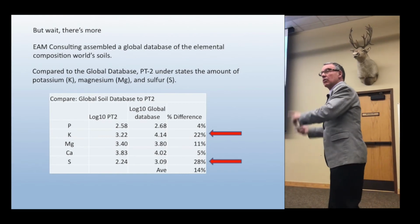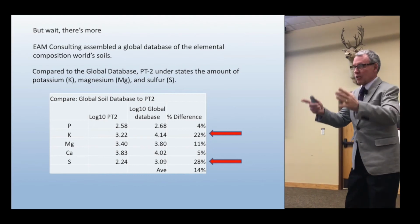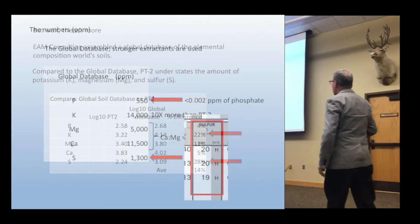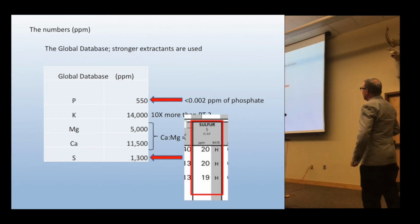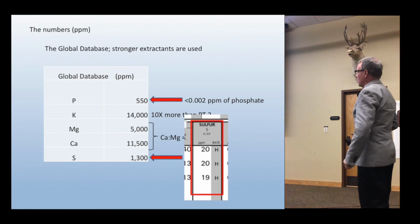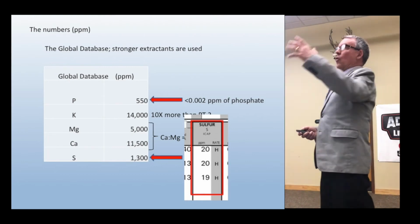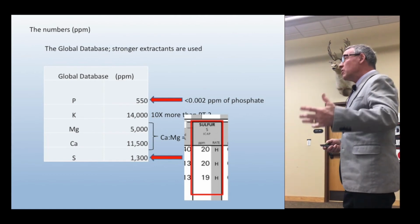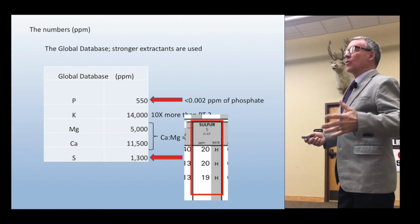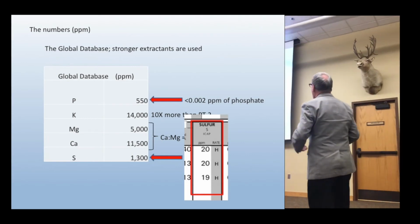And like Paul said, if you're going to still use the ammonium acetate report, if you've been using that for years, let's start there. Good way to approach it. The global database says that there's 550 parts per million of phosphorus on average throughout the whole world. And these variations are not that tremendous. Surprisingly, most soils of the world look about the same when it comes to elemental composition.